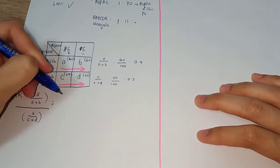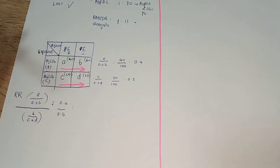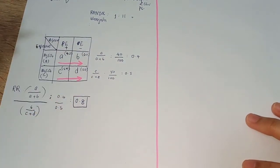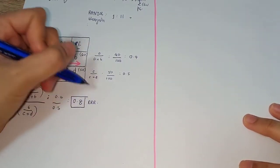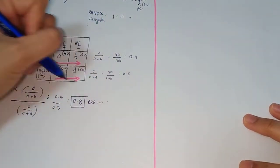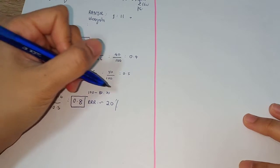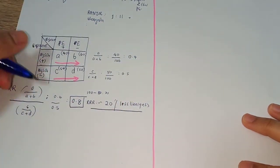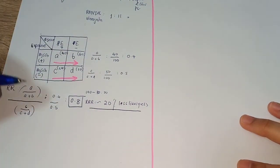So what is the relative risk? Relative risk is equal to 0.4 divided by 0.5, which is equal to 0.8. What does this mean? Now we have the relative risk reduction. It says that if the relative risk ratio is 0.8, there is a 20% reduction, because 100 minus 80 is equal to 20. So there is 20% less likelihood for the patient to develop eclampsia after being given magnesium sulfate.